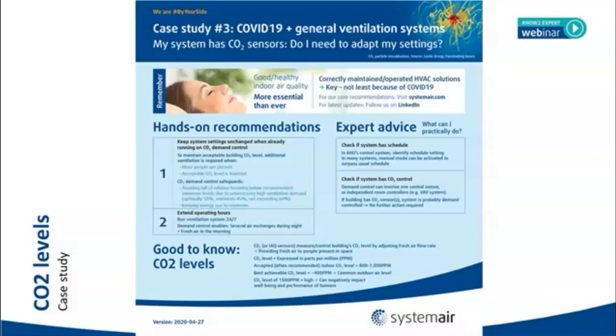Often recommended and accepted is an indoor CO2 level between 800 and 1000 ppm. If the CO2 level becomes higher, 1500 ppm, then this can have a negative impact on the well-being and the performance of the humans. So higher CO2 levels lead to a lack of concentration, to reduced performance, but also to discomfort for the people living and working in the ventilated space, which increases the health risk for these people. Unlike temperature settings, which vary depending on the season, the CO2 level is usually set once during commissioning and is not adjusted by the user or operator day by day.